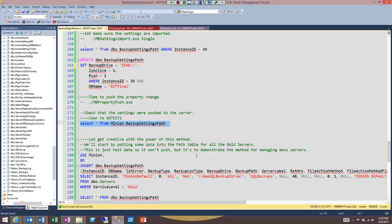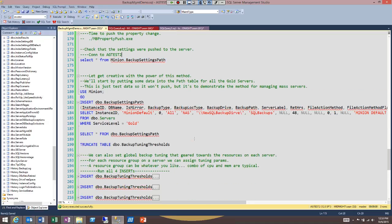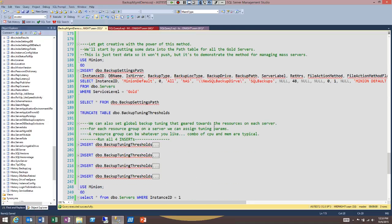Now that we've got the basics of how to push down, let's have some real fun. Here's how we could easily set up, say, a new location. This would be, say, if you want to delete all of your settings for your gold servers and push them to a new NAS, right? So I want to take all my gold boxes and push them to a new NAS, or if I just want to set them up initially, say if I've got Minion Enterprise and I installed Minion Backup at the same time, and I want to start pushing out the new NAS locations to all of the boxes. So here I'm just inserting based off of service level equals gold in the servers table, and I'm putting all of these settings in here.